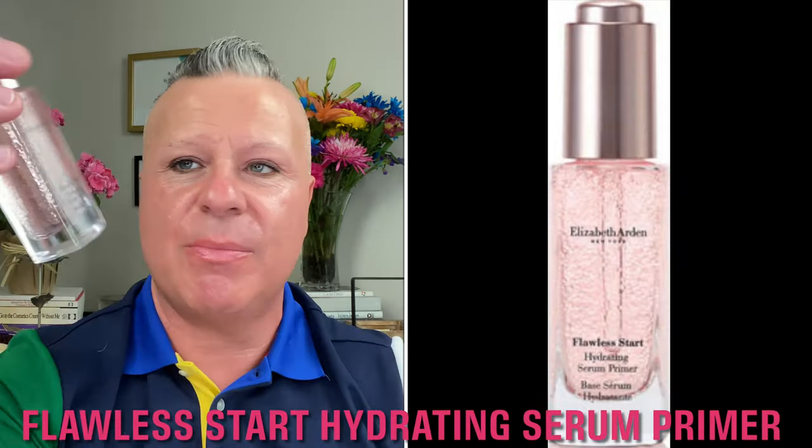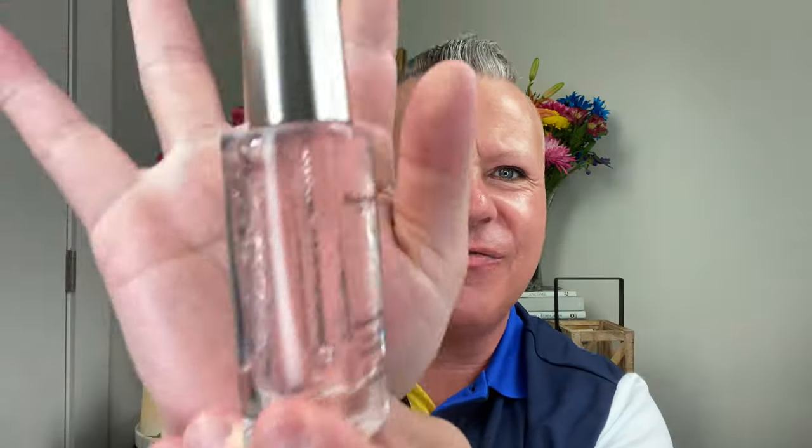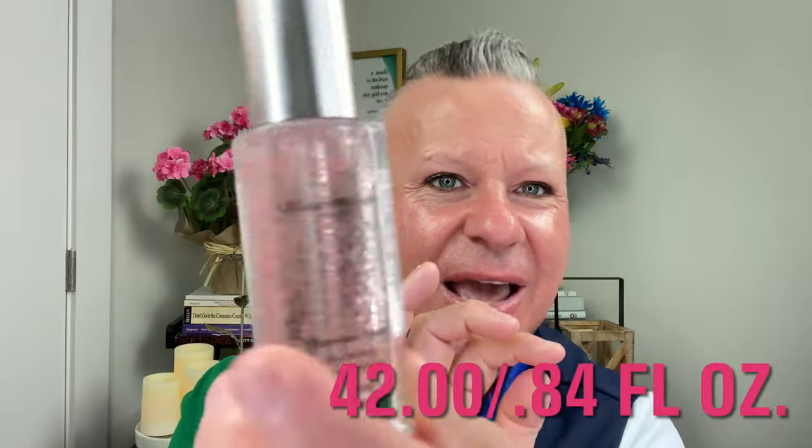So we're going to start off with the Flawless Start Hydrating Skin Primer, and it looks like this. Isn't it pretty? It's actually very pretty. It's very little hydro droplets. It's really interesting. It's very cool. It's a multitasking product that cares like a serum and preps like a primer for younger and brighter looking skin.